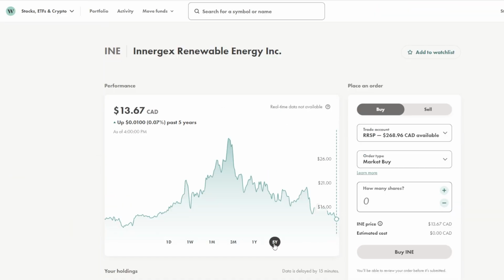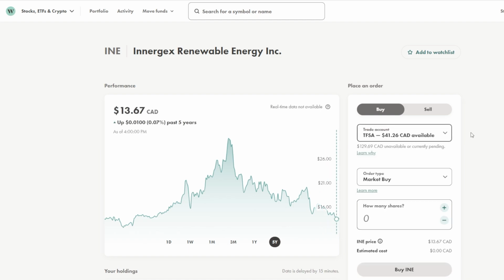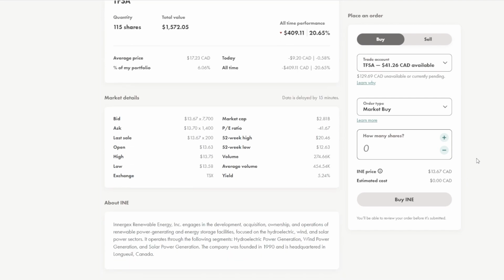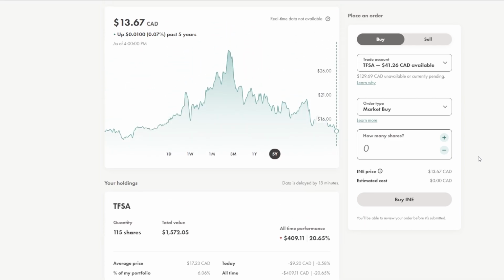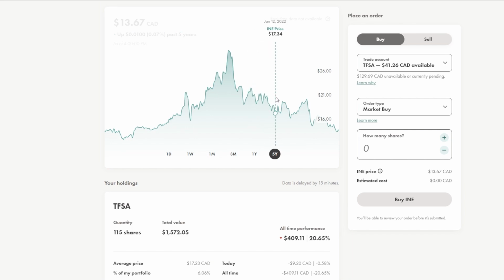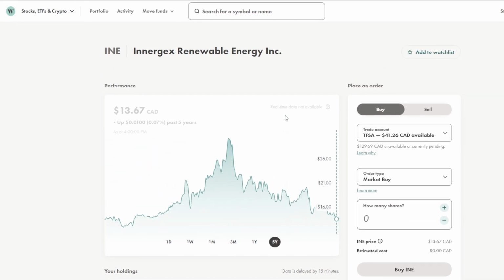So this is one, like, here's a 5-year view. It kind of peaked at the beginning of 2021, which a lot of renewables did. And they've kind of gone down since then. So I am primarily averaging down my price and just trying to buy for the dividends, really. So 5.24% dividend yield. And I will wait it out. I will wait till it gets back up to its high. My average price right now is $17.23. So it's in around this part. So I didn't buy it at its peak, but I'm still where it's nice and steady. So I don't have as far up to go to recover all my costs.